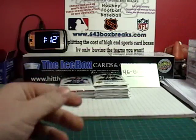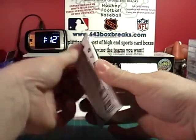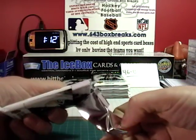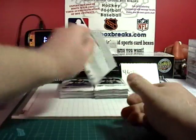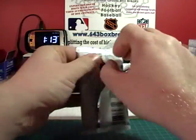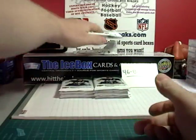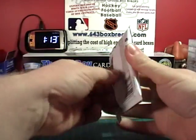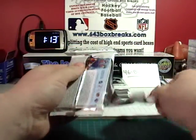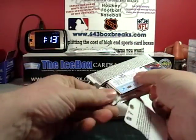Sapphire. Base cards. And there's our patch. That's good. The last box I opened up had no patch in it. That was very disappointing. Here's another jersey. And we're good to go with this one.